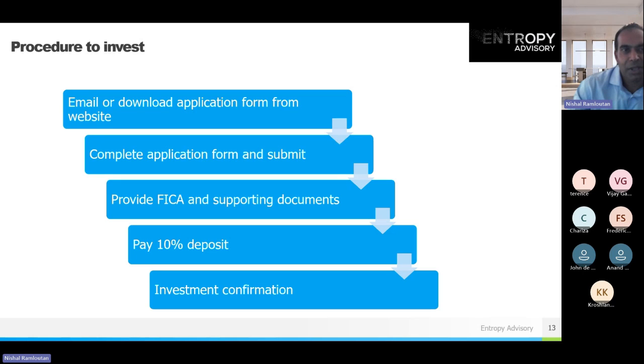It's a fairly simple application form to fill in. The team is here and ready to help if you have any questions or queries. There'll be some FICA documents, as is customary, that you need to submit. And then it was designed so that you put in the 10% deposit, which is still the case. It's just for this tax year, because the call at the end of it is fairly aggressive. Previously the balance would be paid when we call for the capital as we deploy the projects, or by the end of January 2025.